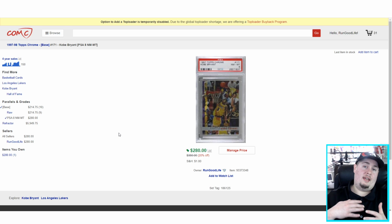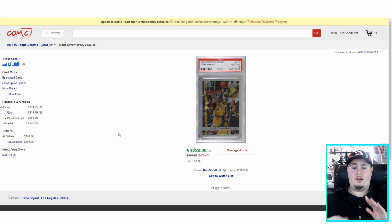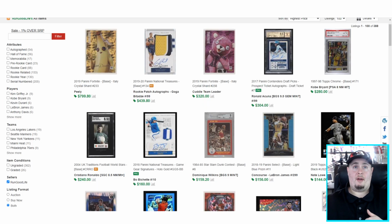We're going to see the gap between 9s and 10s close just a little bit. And I think, given how difficult it is to get a PSA 10 right now with them really cracking down on standards, more people are going to consider raw cards and 8s equivalent. So I'm pretty much feeling comfortable about that card.